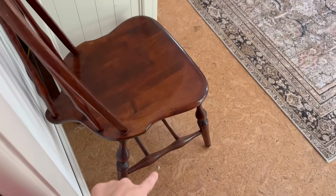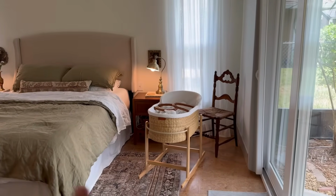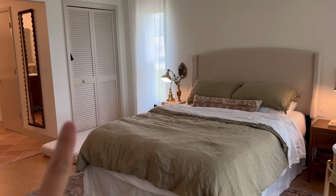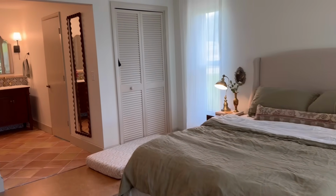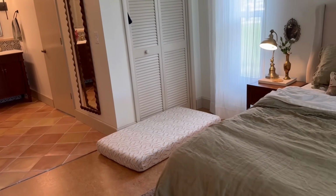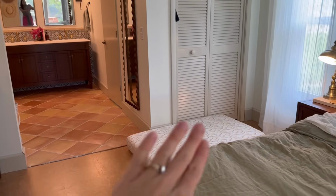Oh my gosh, I need a vacuum. Oh well. This room I'm a little embarrassed to show you because of the way that my baby, my 2-month-old, is sleeping. It's there on the floor. Can you tell he's the third kid? That's just where he sleeps the best. He does not like his bassinet, and so we're working with that.